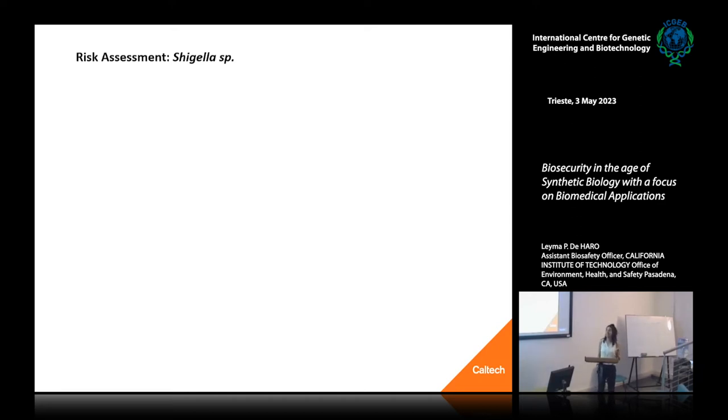So if you're going to work with high-risk organisms or high-risk research or synthetic biology, you should be doing this as part of your regular process. It shouldn't be highly complicated. The higher the risk, the more serious the pathogen, the more involved the risk assessment should be, but it shouldn't be something overly complicated. So in this case, Shigella is a pathogen.